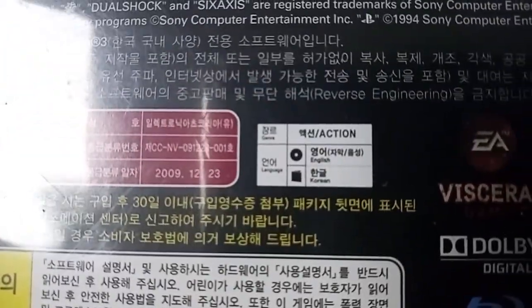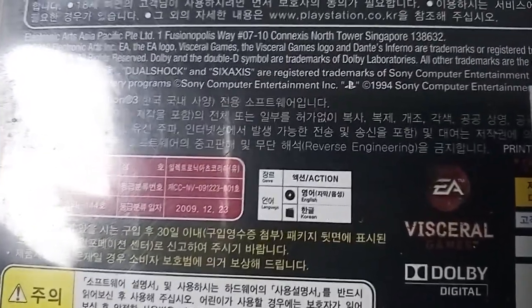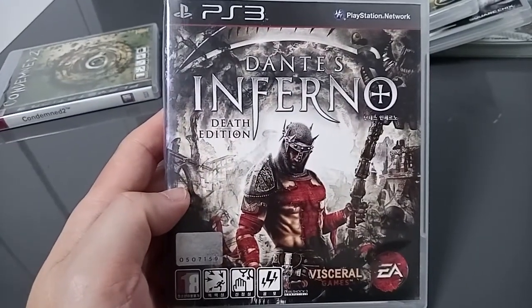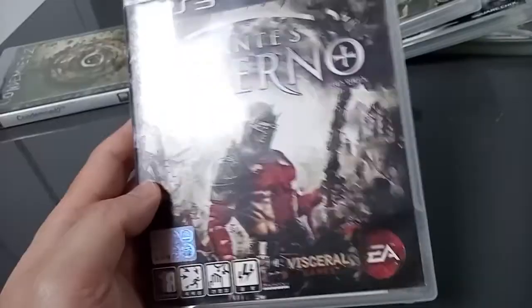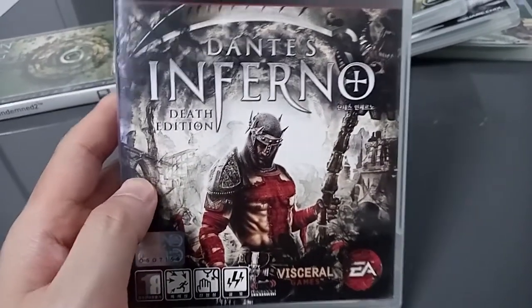Language check, what do we got here? Yay, it's in English. Alright. Oh, subtitles and audio in English. Just the instruction book is in Korean. That's weird. How are Koreans supposed to play this? They don't even have Korean subtitles. The language options are so weird, man. It's just such a shit show. There's no uniformity between any of the games.